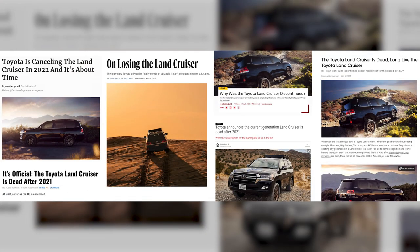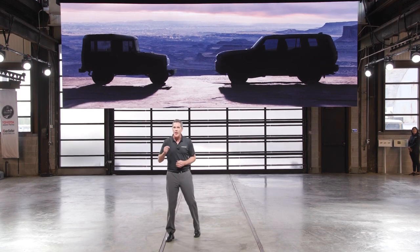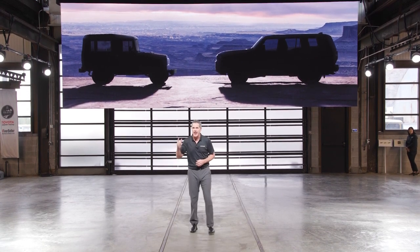We knew how passionate you were about these trucks, but wow, some of these comments really cut deep. We couldn't tell you then, but we had a plan all along. We knew Land Cruiser would return, but we wanted to do it the right way. So, are you ready? Yeah. Introducing the all-new 2024 Toyota Land Cruiser.